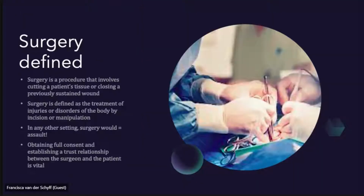So let's start off with the basics. What is surgery? In its simplest sense, surgery is a procedure that involves cutting a patient's tissues or closing a previously sustained wound. Pretty basic. Or it's defined as the treatment of injuries, manipulation. So a very proactive approach to disease and disability.